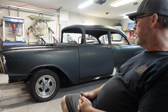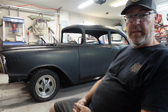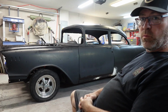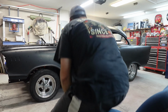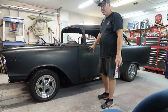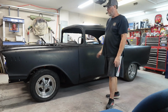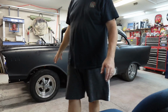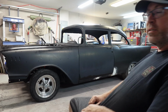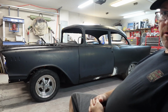But I have talked Don into painting it back the original colors that it came, which is turquoise with a white roof. So you guys all know the classic color combo. So all of this will be turquoise. This will be white, right? The roof will be white. It'll have all the chrome trim. He's got new bumpers for it, grill, all of that for it. So it's going to be sharp.